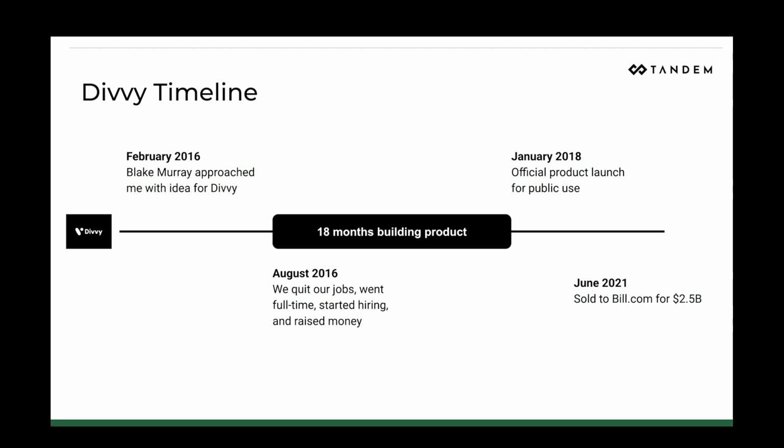Who here has ever had an idea for a business? Can you think of anything more exciting than that time when you think you have something special? And I can remember where I was, what clothes I was wearing. When Blake came to my house in February 2016, we were in my basement. We had these ugly blue couches.